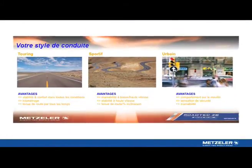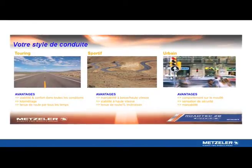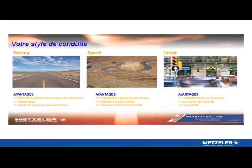Motorcycle riders today are always looking for more and more specific performance. It is clear that everybody expects a high level of tire performance, generally speaking, but if you look at going straight or going in corners, in the straight direction you expect more mileage. In cornering, you expect more grip.